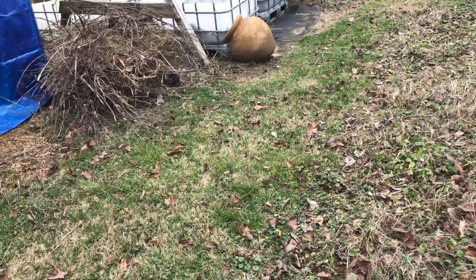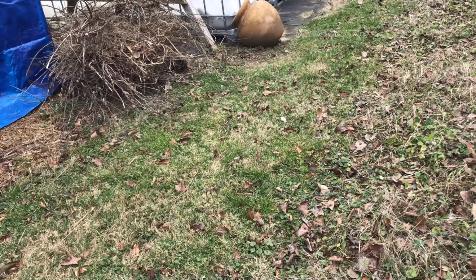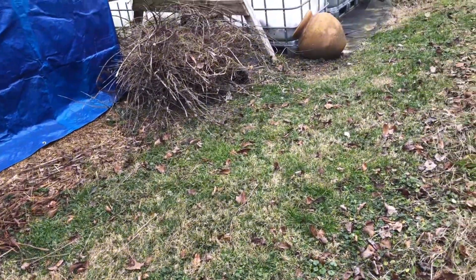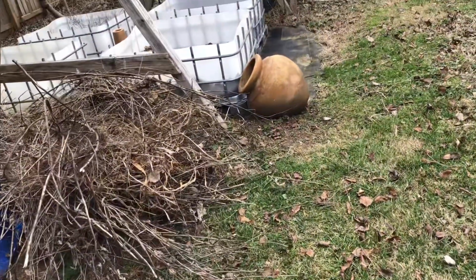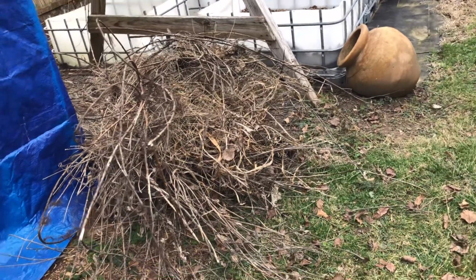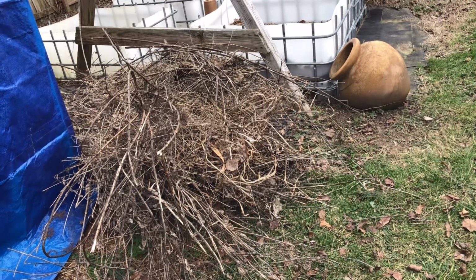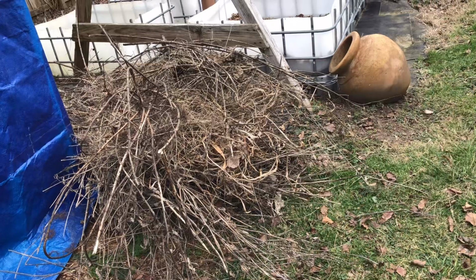But I really want to start raising worms, and I'm going to do it two ways. One way, I'm going to use the compost pile. Once I get it where I want it, I will actually buy some red wiggler worms and put those in there. And now the chickens are going to be scratching around, and they may scratch them all out. This is an experiment.